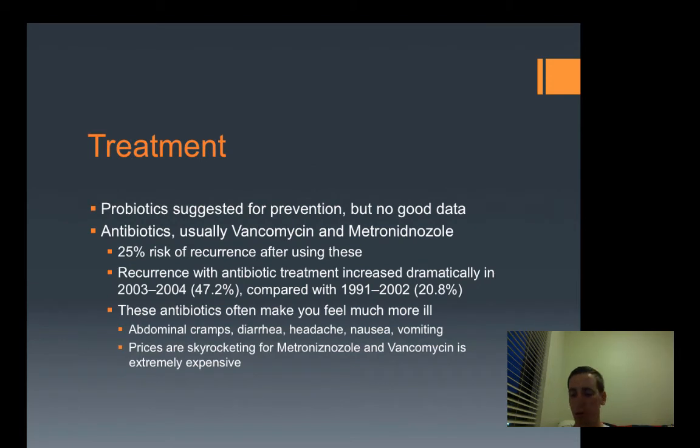Alright, so there needs to be some treatment for this because it's a pretty nasty thing to have. Probiotics are actually suggested by doctors for prevention, but there's really no good data for that because the money's just not there, because it's more of a preventative measure. And it's hard to tell what that can actually do over the space of decades. Probiotics, as you well know, are a pretty new and trendy idea. But what they mainly use is antibiotics right now.